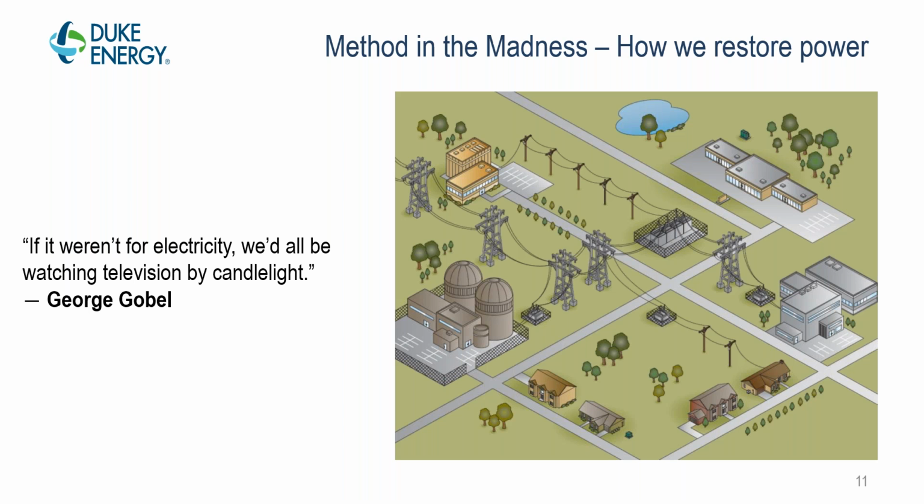My favorite quote in the slide deck here, just a little humor for us to lighten things up. If it weren't for electricity, we'd all be watching television by candlelight.